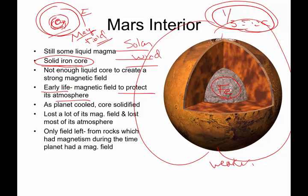So one of the things that a lot of the probes we're sending to Mars are doing is looking for life on Mars. At the time I'm taping this, no definitive proof that there has ever been life on Mars has been detected. But we keep looking because Mars is certainly the place most like Earth where we are probably going to find life, at least at this moment in time as we're thinking about it.